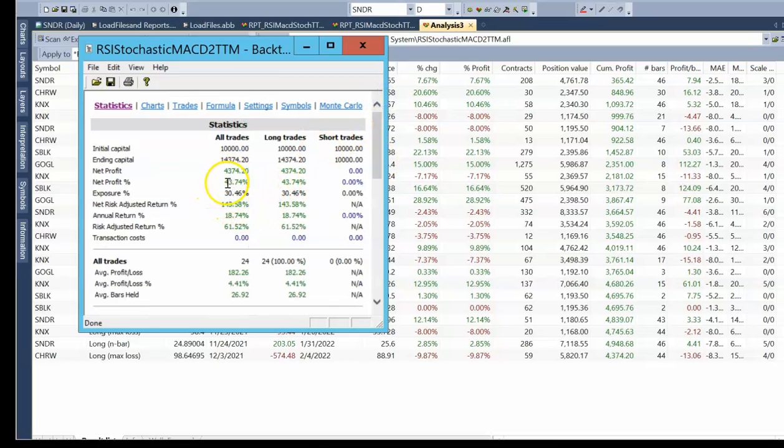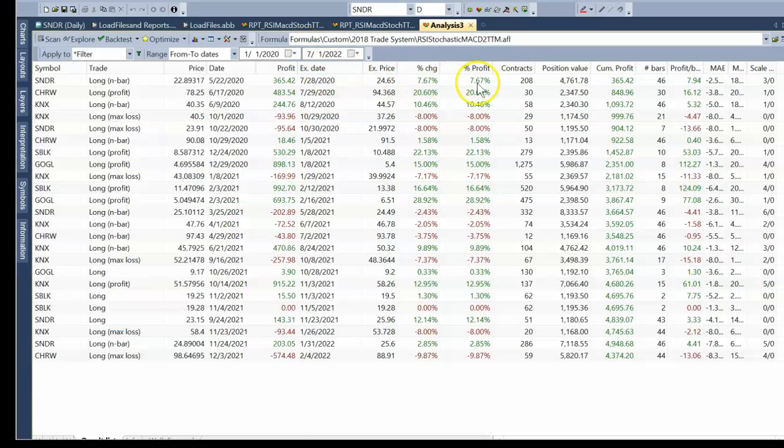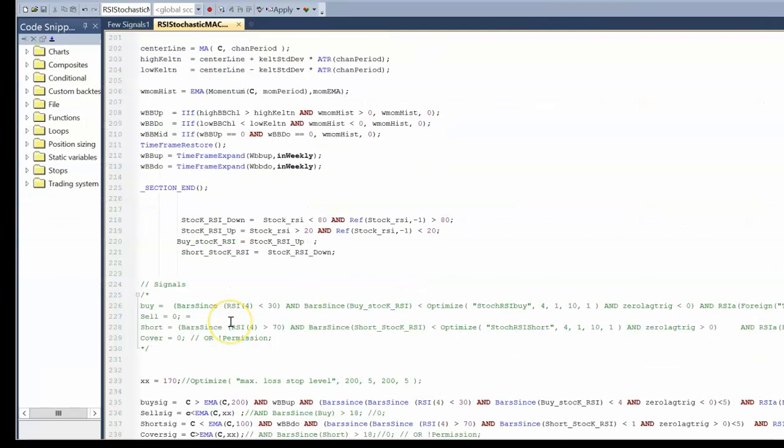The net profit percentage is 43. That's as good as you get, and the risk-adjusted one is 61%. In other words, you're not in the trades all the time. You're in and out. That's good enough for me. What's in that algorithm? And this is what it looks like.